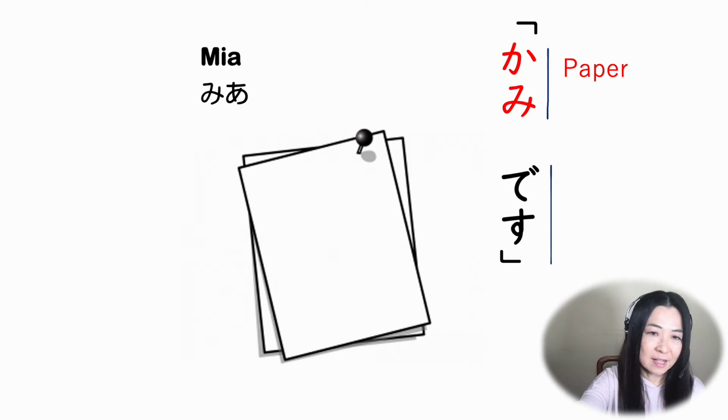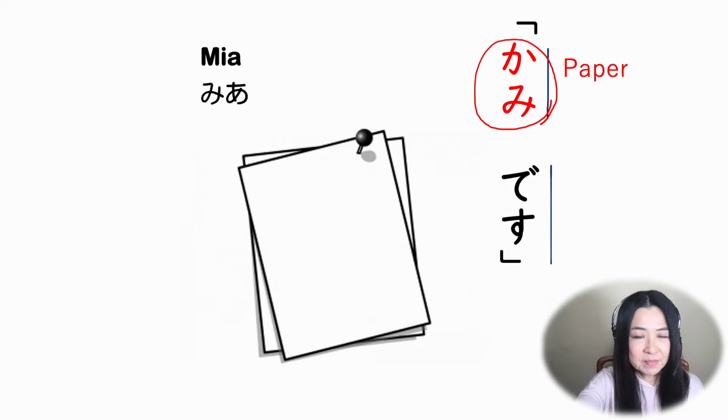I'm gonna change the color. Kami desu. Paper in Japanese is kami. And also this hair, this is also kami too. The same word has two meanings. Paper and hair. This is kami.